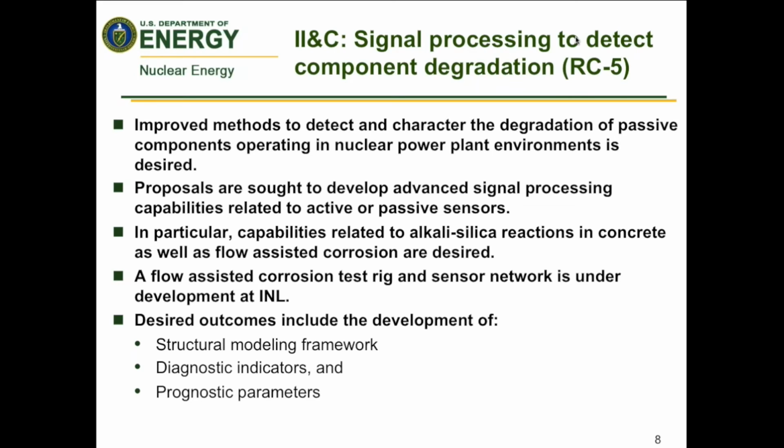A flow-assisted corrosion test rig and sensor network is under development at INL. The desired outcomes include the development of structural modeling framework, diagnostic indicators, and prognostic parameters. And I think the question we had before was, would you have to partner or use the test rig and sensor network under development at Idaho National Laboratory? And the answer is no, you wouldn't have to, but because we have this test rig and sensor network under development, it would be available for use as part of the proposal. So we just want to make sure applicants were aware that the facility was under development and is available for their use.